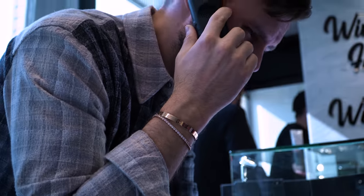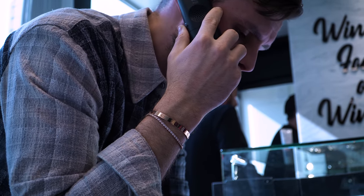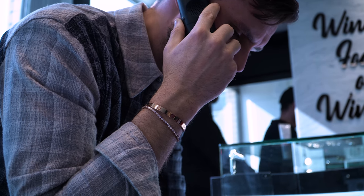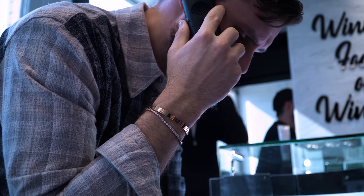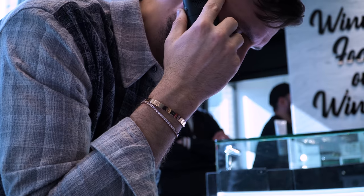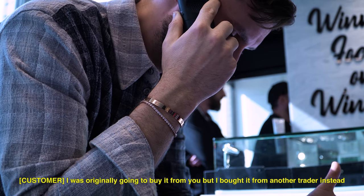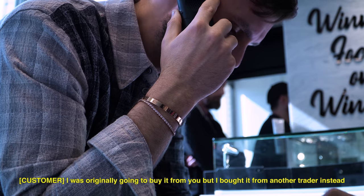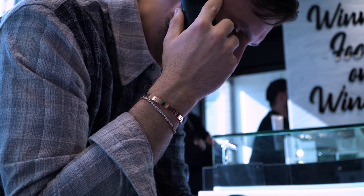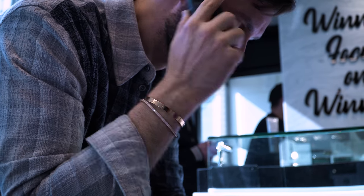Could you send me some, is it a booklet or card? The booklet. Could you send me some photos of the booklet and the watch just so I can see the overall condition? Have you got a WhatsApp? Yeah, I've got a WhatsApp number. Is it the one on your bio? Yeah, the first one. So I originally was buying it from you, but I bought it a couple of years ago. I'm sure I've got some pictures on my phone, but I'll send it all over to you. Cool. All right, I'll get it over now. Top man, thanks mate. Cheers, bye.